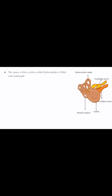The space within the cochlea called scala media is filled with endolymph. At the base of the cochlea, the scala vestibuli ends at the oval window, while the scala tympani terminates at the round window, which opens to the middle ear. Functions of the ear: the ear performs the functions of hearing and balancing, equilibrium.